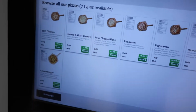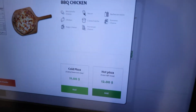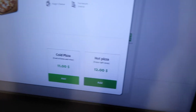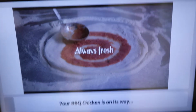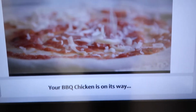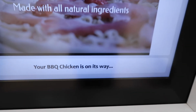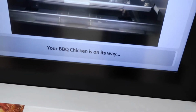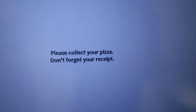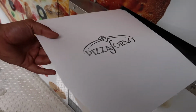So, which one are you getting? I'll get probably the barbecue chicken. Alright. So you can get it cold or hot? Something with the hot pizza. So you guys can see here, they're making the pizza. It comes out of here. Made with all natural ingredients. Alright, pizza's almost done. Oh, it's steaming.